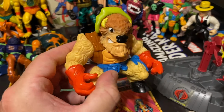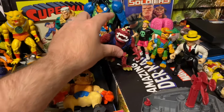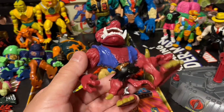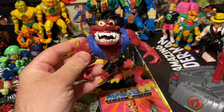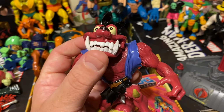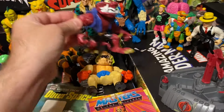I think he was like $10, but I didn't have any of these yet, and I think they're so cool. I had to pick him up. Also, we got an Earthworm Jim character here. I don't know what his name is. I don't have any Earthworm Jim toys in my collection yet, but he is super cool, like this creepy dog. His jaw goes up and down. The figure is super clean. He was like less than 10 bucks. I thought he was super cool.